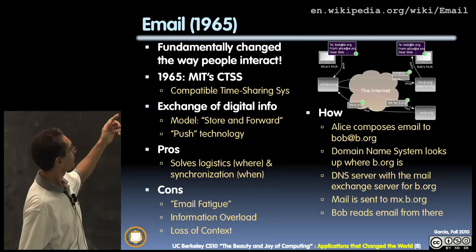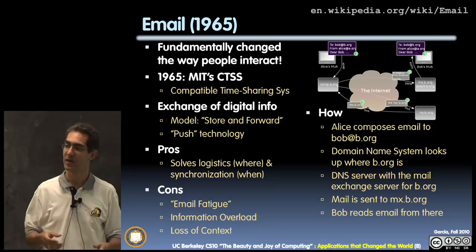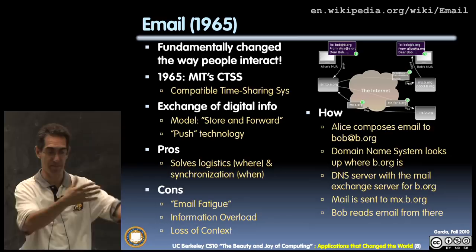Push technology versus pull is a really important idea. You probably have seen this if you go to your iPhone and ask for different settings. It'll ask you whether you want pull or push technology. Pull, from the user's point of view, means I have to go and grab it all the time. Push means it just goes bling and it'll tell me without me asking for something. So that's a very different model.